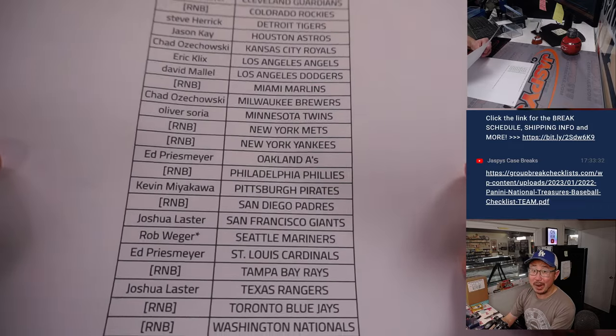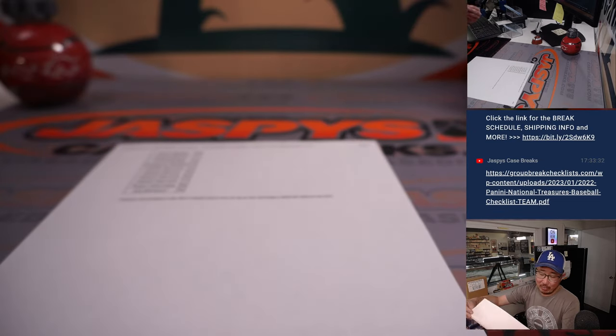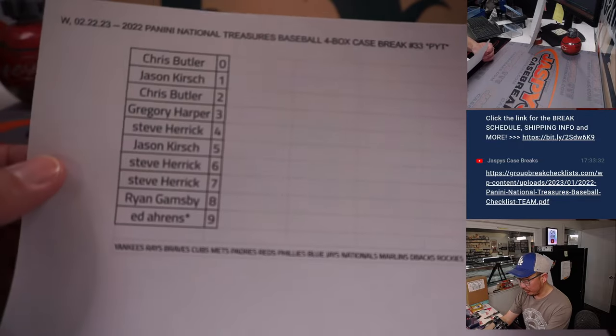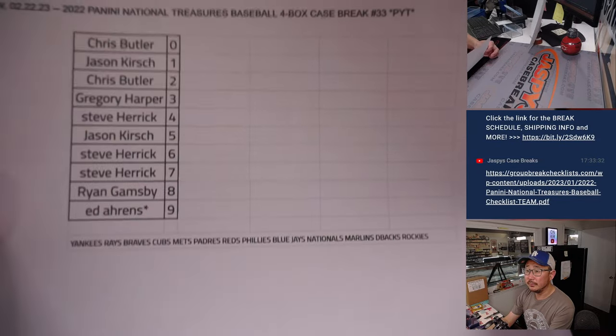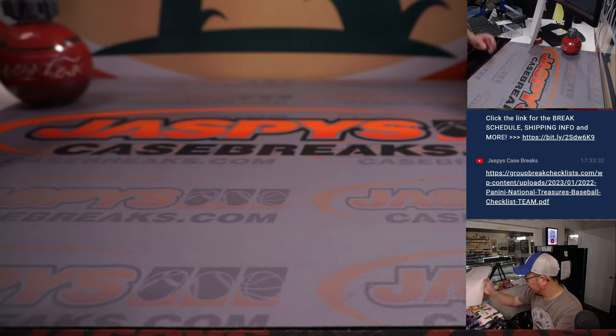And it was Rob with the Mariners with Last Spot Mojo before we pulled the remaining teams for a random number block. We did that in a different randomizer in a different video, but here are the results. So featuring those teams right there. Pick your team 33. Good luck.